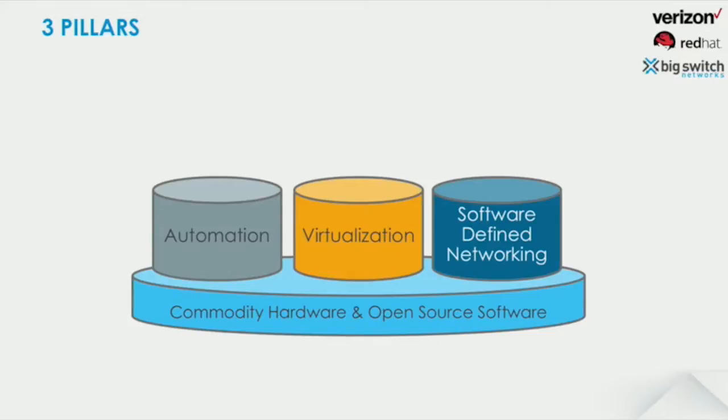So if you start at the bottom, we said we want to embark on this project starting with commodity hardware and open source software. The benefits here are obvious, right? The commodity hardware, we can drive some of the cost out of the network, of the equipment that we purchase and install. The open source software, we also see an opportunity for cost there, but more importantly, we see an opportunity there to enable competition and innovation in a way that we never have in our network before. So these were key concepts to everything we wanted to do in embarking on this project.